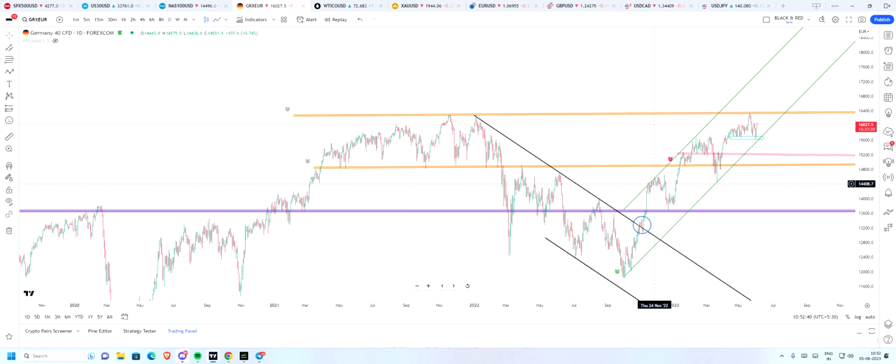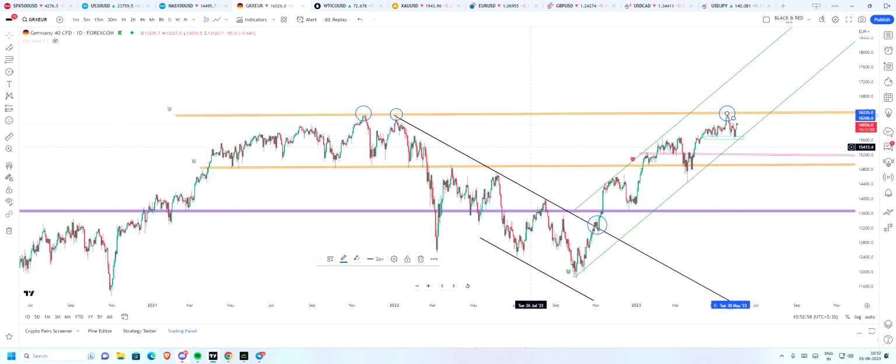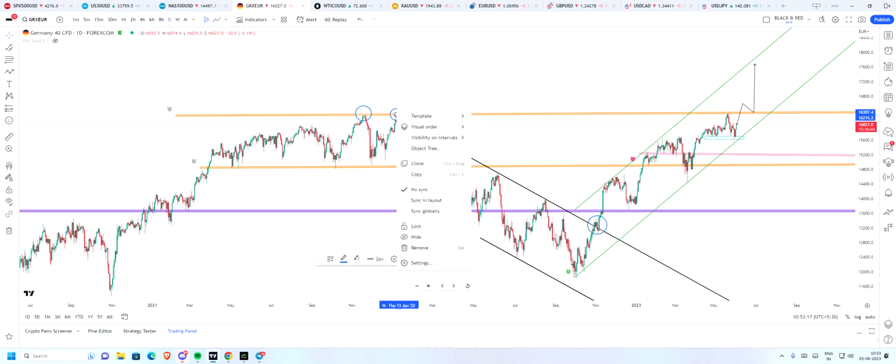So DAX has already had 3 touches at the all time high, here, here and here. I think the next touch on this resistance will not hold, and we might see a breakout like this. The ultimate target would be somewhere around 17,800, 17,500. These are intraday to swing trade ideas.